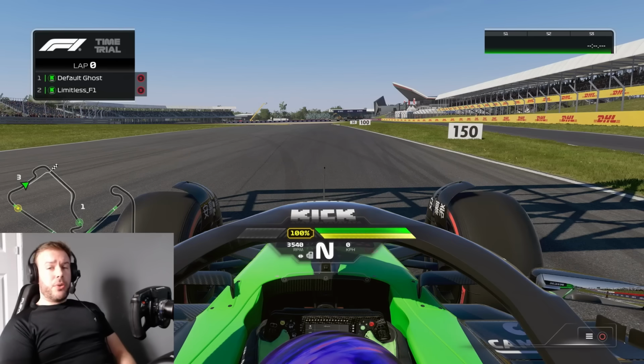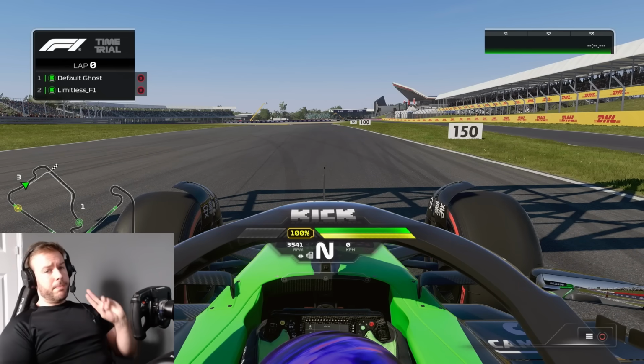So let's see what the pros and cons are. I'll get back to you after this. After a good lap with the wheel, a good lap with the controller, we'll break it down between the two and then take it from there. But as always, please let me know what you think, what device you're using, how it feels for you, and I'll get back to you once I've done some good laps here.